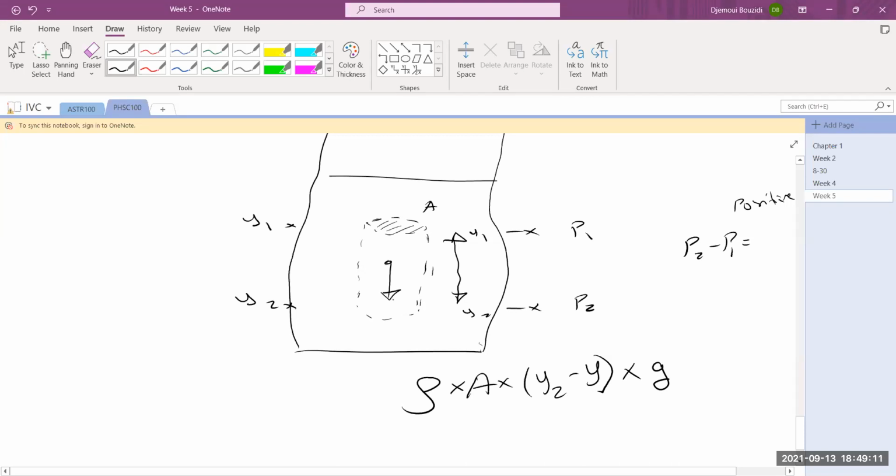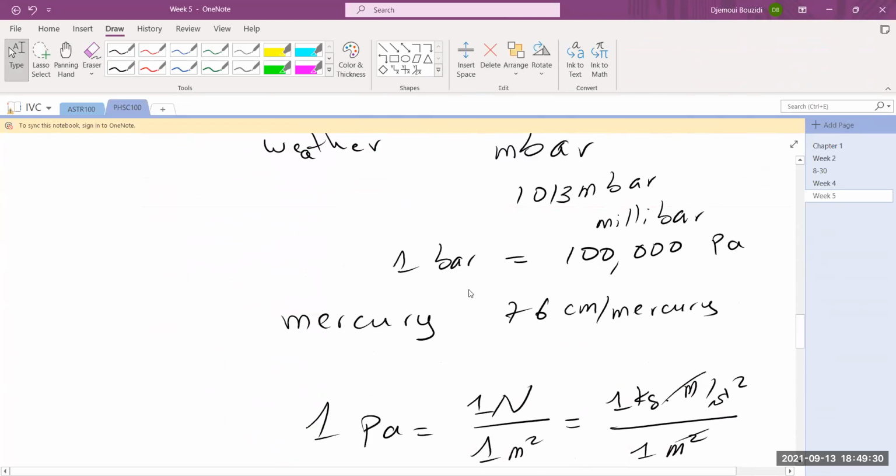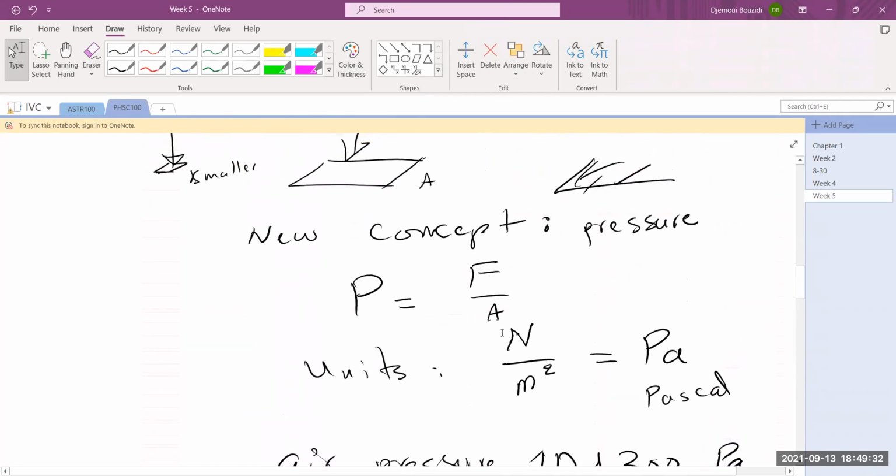The reason why I'm saying that is there is a force from this side, which is just pressure times the area, from underneath, which is P2 times area. And there is a force from the remnant of the fluid on top, which is this pressure P1 times the area. Again, why do I multiply by the area? Because the force is the area times pressure, because the pressure is force over area.